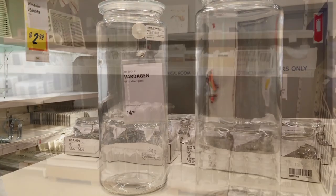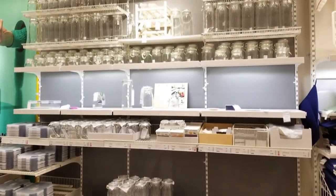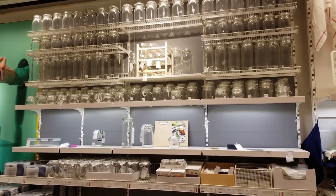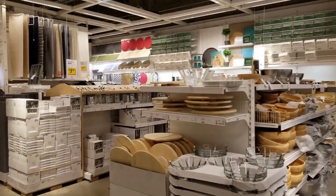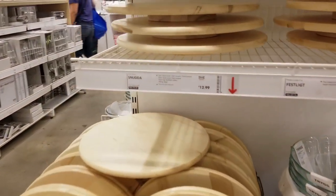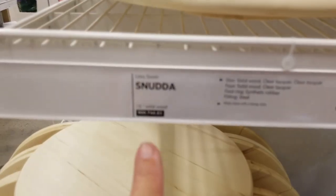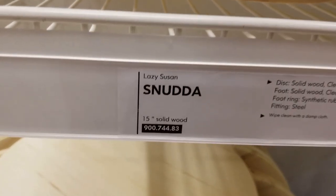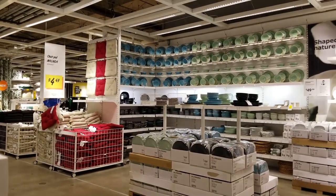I also noticed it was just a resting lid, but they do have these various sized mason jars that are airtight, great in the kitchen, but also equally effective in the craft area. As it segues into kitchen supplies, I've spoken of these Lazy Susans before, but for $13, getting a 15-inch solid wood Lazy Susan, I think that's a great buy.